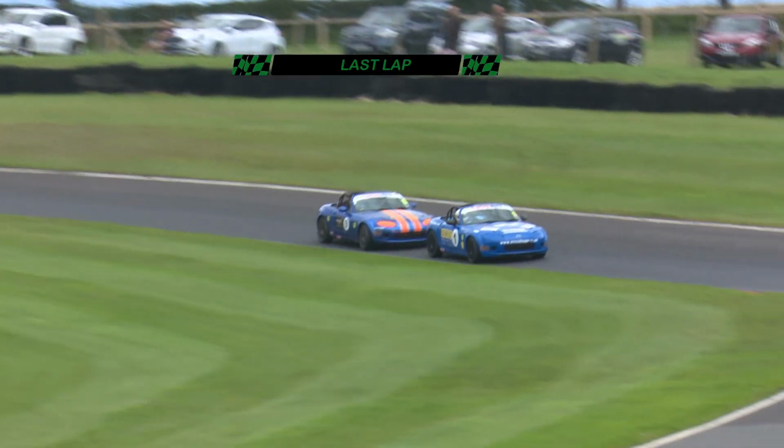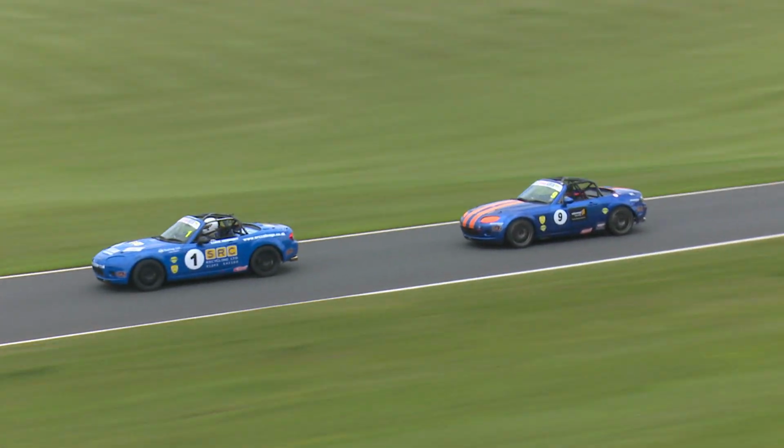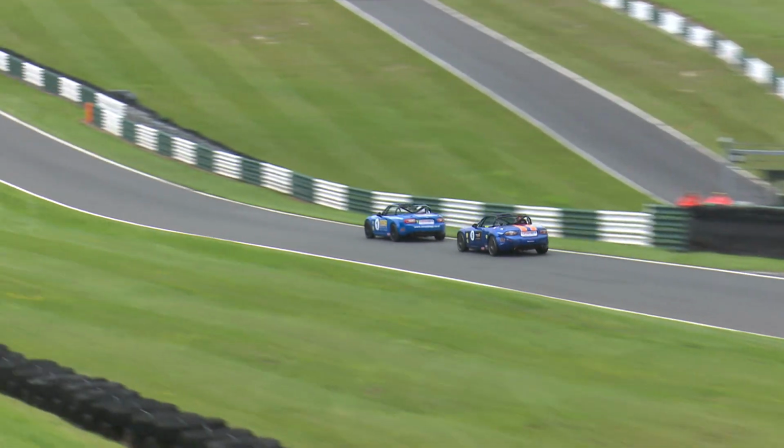Blake Baldwin closing in now. This is the place to be on the tail of Luke Herbert, and he's closer now than at any other point in the second half of the race, really, since Herbert went through.